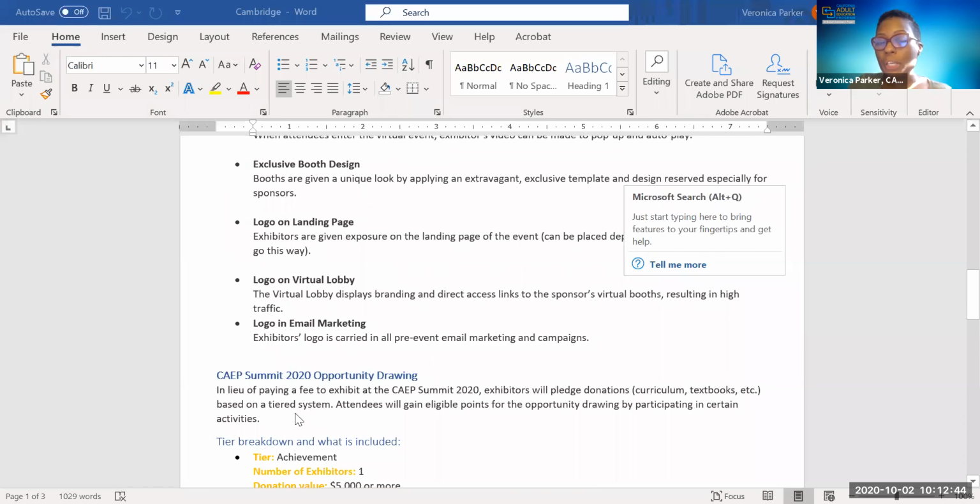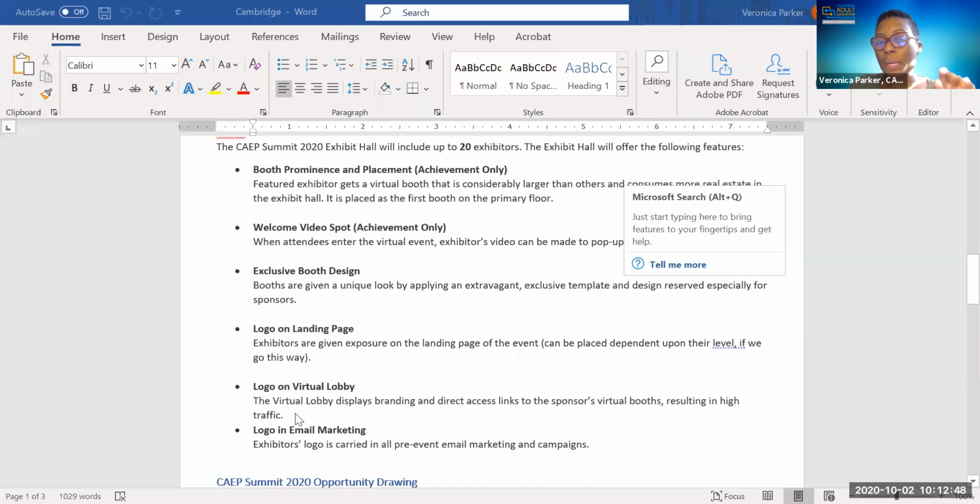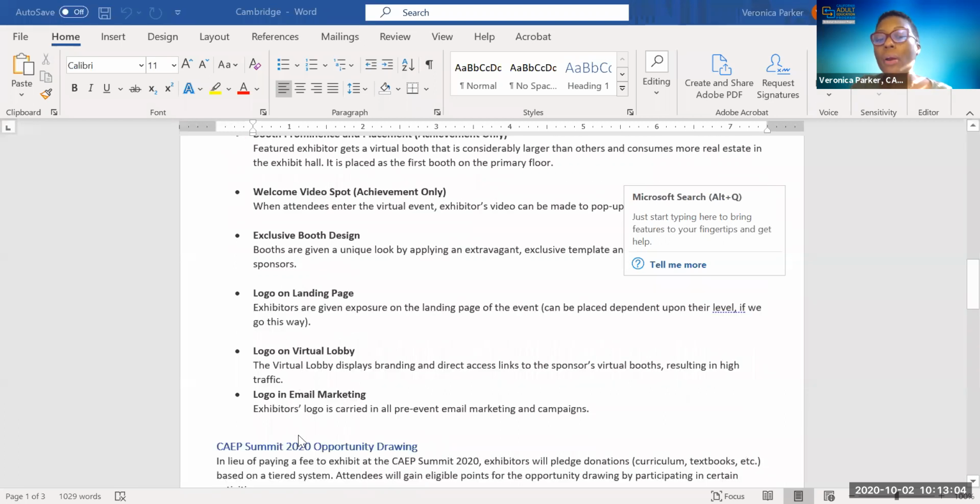So that's pretty much for our achievement tier. Well, the booth prominence and the welcome video are for our achievement tier, and then the exclusive booth design, logo on landing pages, logo on virtual lobby, and logo in email marketing, that's for everyone. Everyone has access to that who registers to be an exhibitor for our conference.